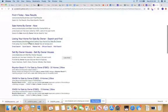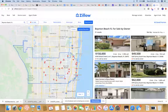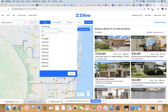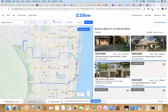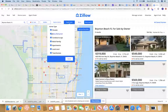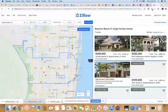Okay. Here we go. So I knew that number wasn't right. There's not 500 FSBOs in Boynton Beach. I wish there were. But this is a more accurate representation of that. And you can see I'm right because up here in the search bar, that says FSBO. All right. So now let's go 300 plus. Done. And now let's make sure we are only talking to homes. And that will provide me a short list.